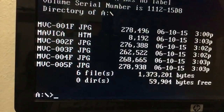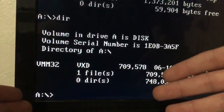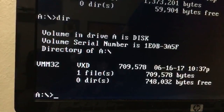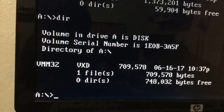Okay, for some reason I'm finding a bunch of Mavica floppy disks. Oh look, it's another VMM32.vxd file. Of all the things I wish I didn't want to look at today, it's VMM32.vxd. Okay, well, clearly out of the 19 floppy disks, there's not any single floppy that has Windows 98 on it. I figured as such. So, Jordan, guess what?